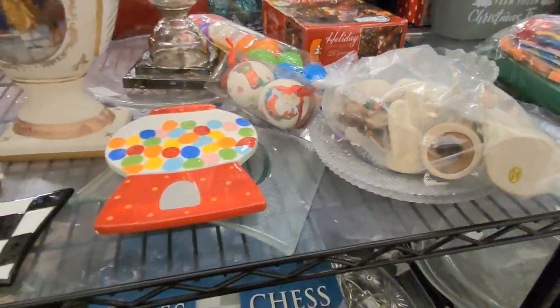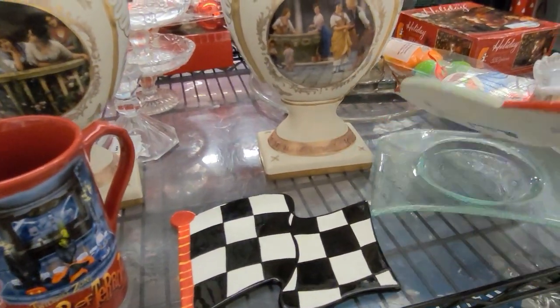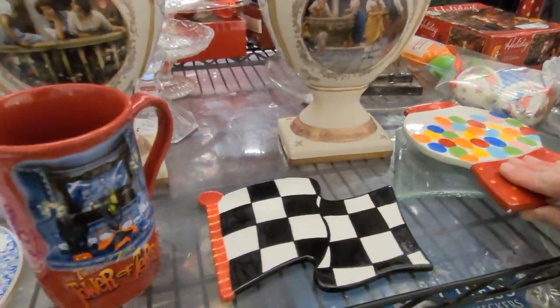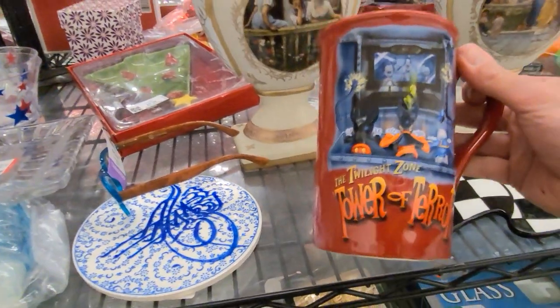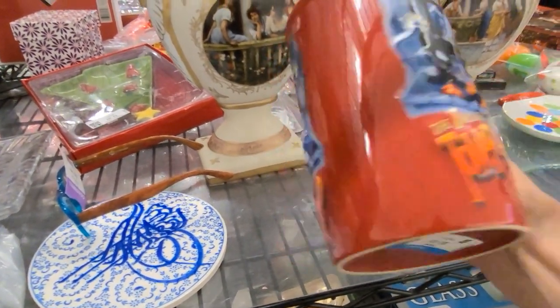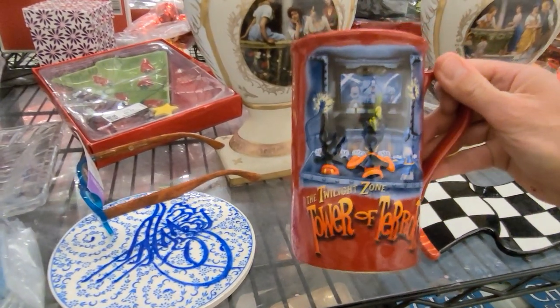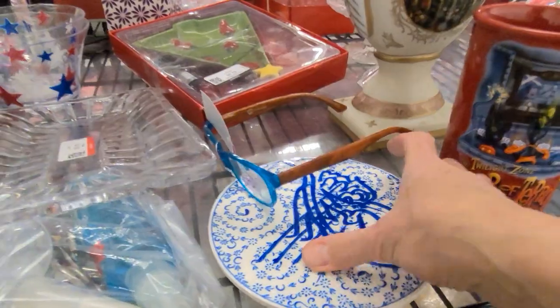More baggies up here. More ceramic pieces. Here is a Tower of Terror Twilight Zone mug. This is a good subject matter, so for 69 cents, we'll look that up on eBay and see if it's worth picking up.